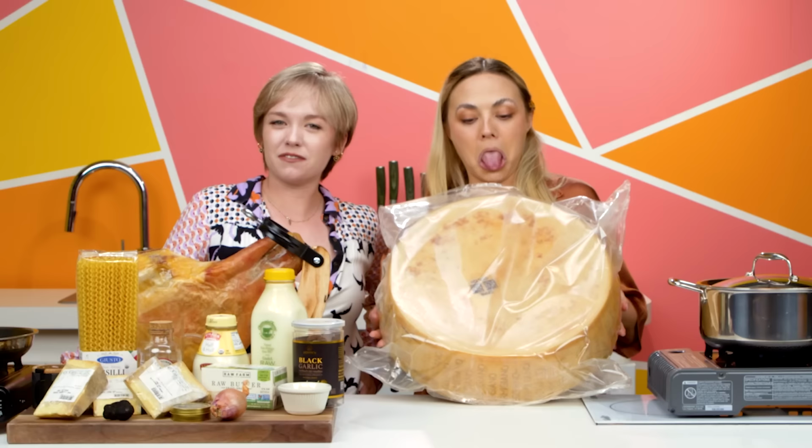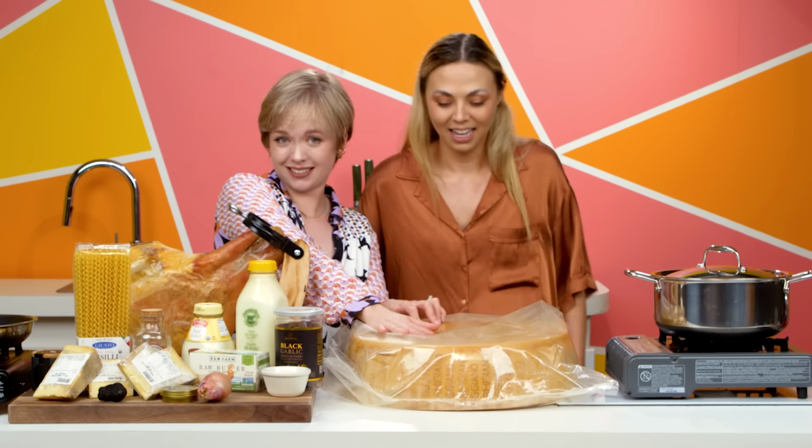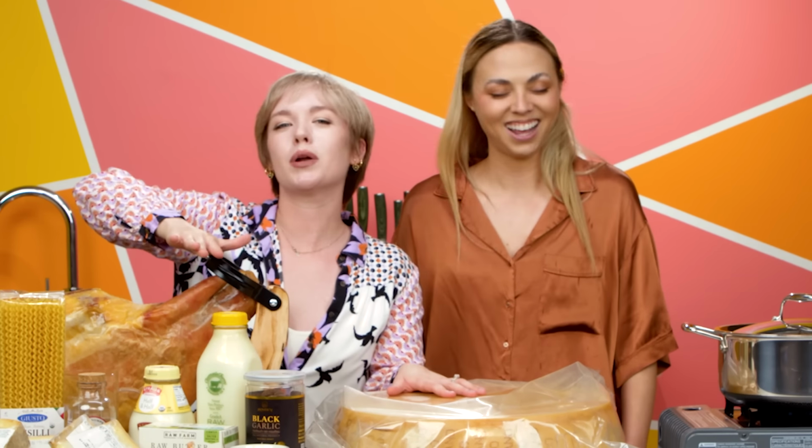For our last and final and most expensive and probably most delicious mac and cheese, we're going to do a Parmesan with truffle and jamon iberico.